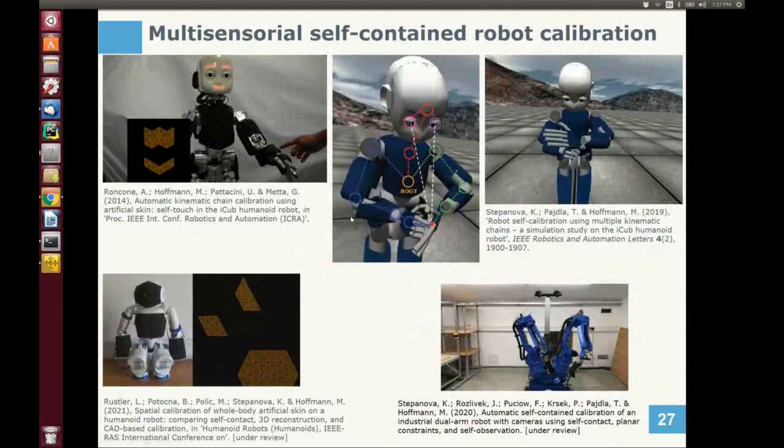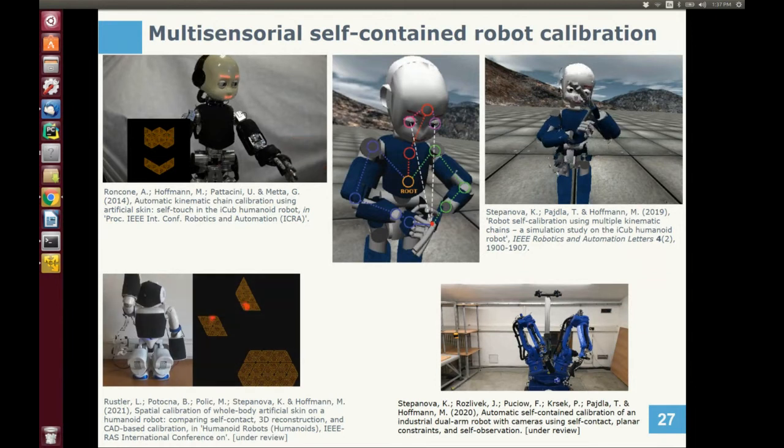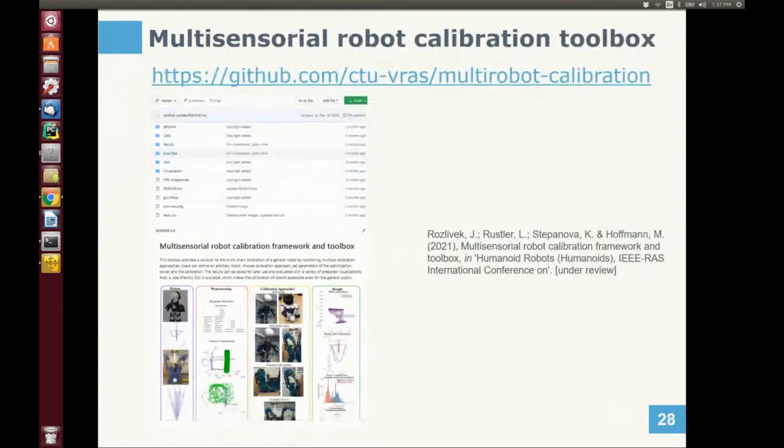And yeah, so here you see just everything in one spot, all the different case studies that we basically now completed. And because there was a lot of work of the same kind, we also developed a toolbox for MATLAB for multi-robot calibration or multisensorial calibration, which you are welcome to check and to use, and we can also support you in using that.